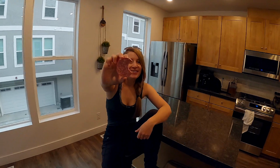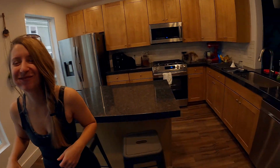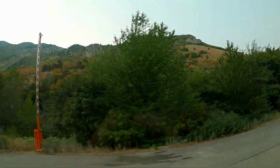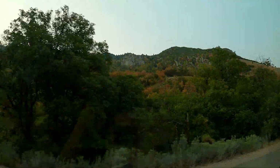Gonna go for a hike. Breakfast of champions, according to Giovanna. A thick slice of summer sausage that she almost dropped on the floor. Callan, I'll have to zoom in, but look at that. We have some change up here. It's getting to look like fall.